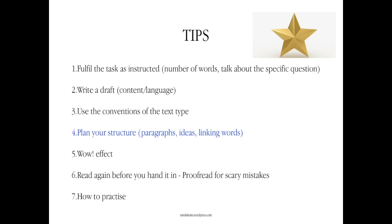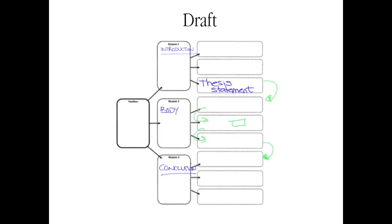Tip number 4, and it has to do with writing a draft. When you're writing that draft, plan your structure in terms of paragraphs, the ideas you're going to say, and the linking words you're going to use. So, as you very well know, as you've heard plenty of times from your teachers, your writing needs to have a very clear visual structure. I mean, even without reading it, you can clearly see that you have 3 or maybe 4 paragraphs. Probably in this kind of text, you will only have enough words to fill 3 paragraphs. But I mean, 3 or 4 could be okay.